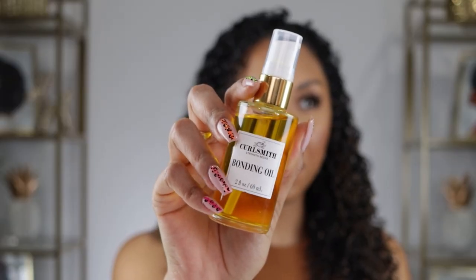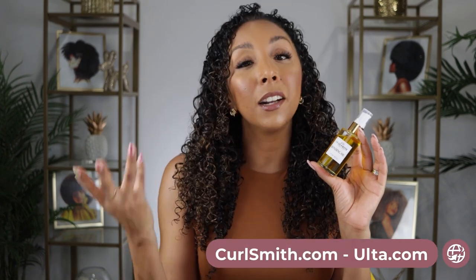So, first things first, this oil is a really cute, sleek bottle. Let's get a little close up of that fanciness and a moment for the nails. They're cute. Curlsmith Strength Recipe Bonding Oil, it's 2 fluid ounces. Clear, simple, chic bottle, and it is available on the Curlsmith website and Ulta.com.